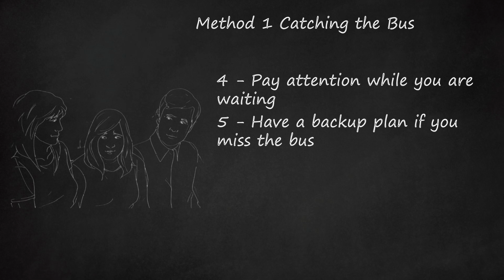Do not rely on your backup plan. You still need to do everything you can to not miss the bus. If you miss your stop, some schools may allow you to get on at a later stop.